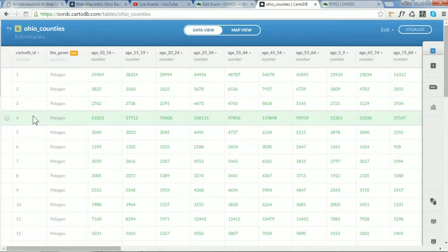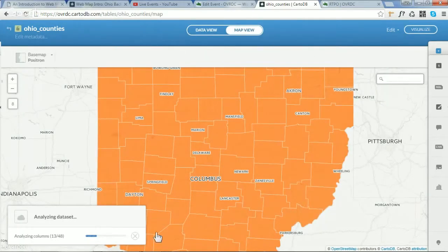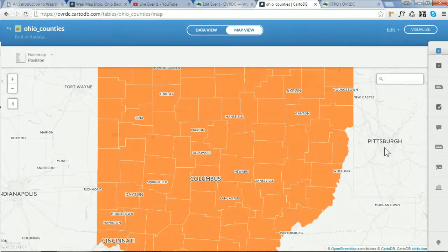But you can do name. Okay, so I'm going to go up to that map view. Do that upload. So then if you're in the Ohio counties, for example, or another data set, again, it'll analyze it and show you different ways to do it. We're going to close that.